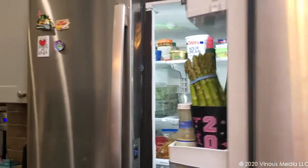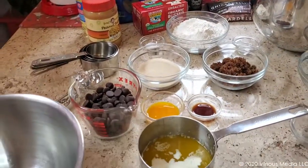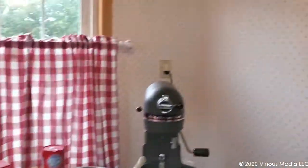Perfect amount of time to get our chocolate chip cookies together. So I'm going to clean this up really quick, take a really quick break, and be right back to you.